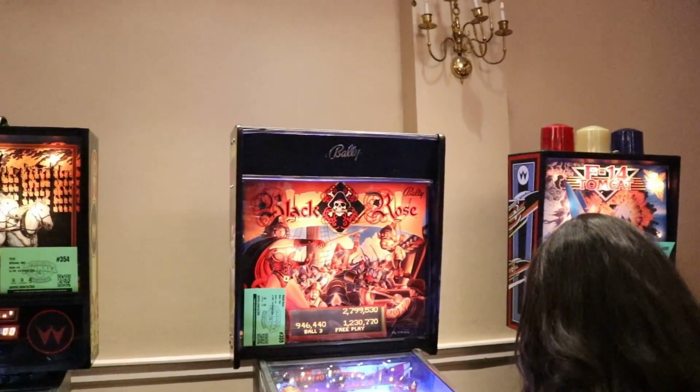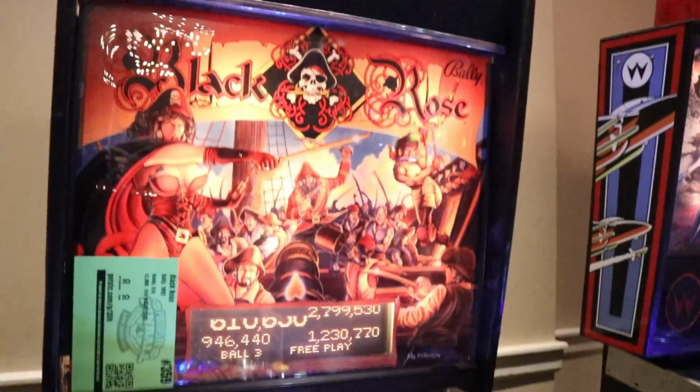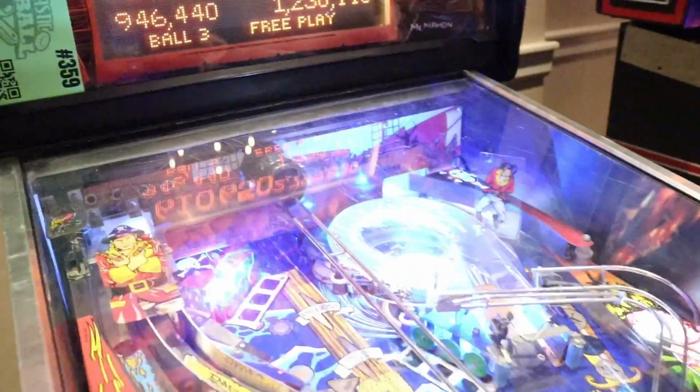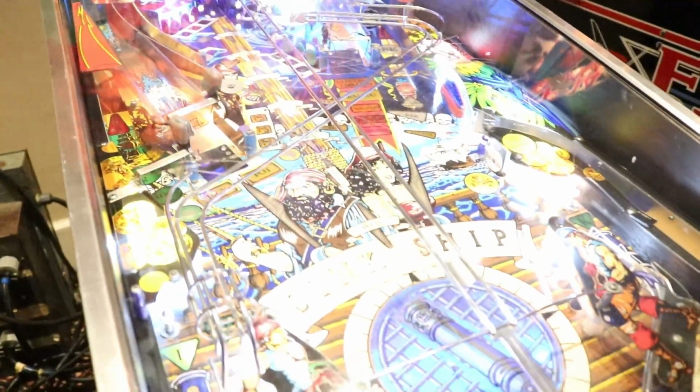We got a chance to take a look at Pirates of the Caribbean earlier. Here's an original game by Bally. Black Rose, another pirate-themed game. I love this cannon shot right down the center. That's a really cool ramp. I've never seen something like that in a pinball machine, just a ramp that goes right down the center of the game.